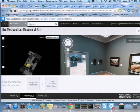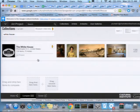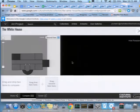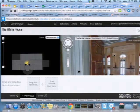One to highlight in the collections is now the White House. Google Street View went just recently to the White House to go through, take all the pictures and everything. And there's a really cool video. If you Google it, you could find it, of the guys in there with the cameras going through. It's pretty neat.